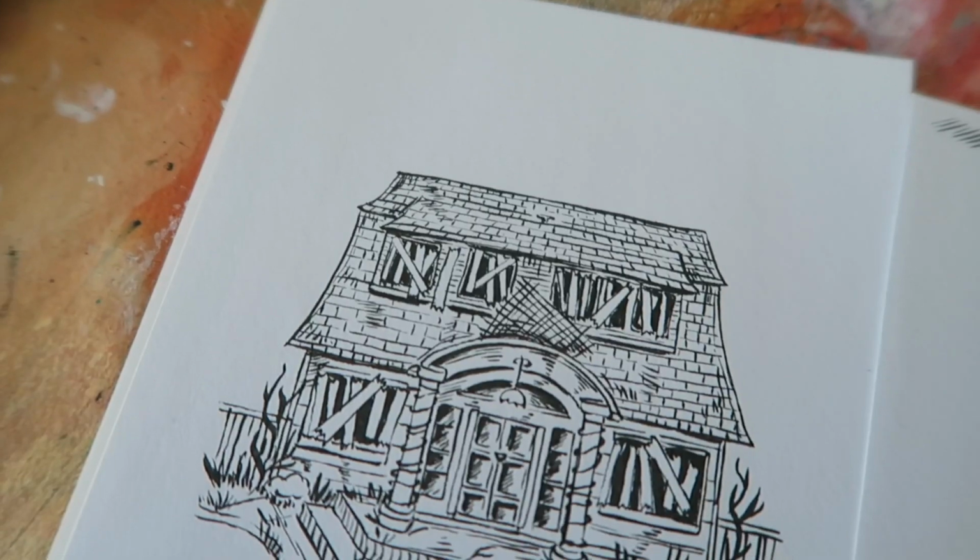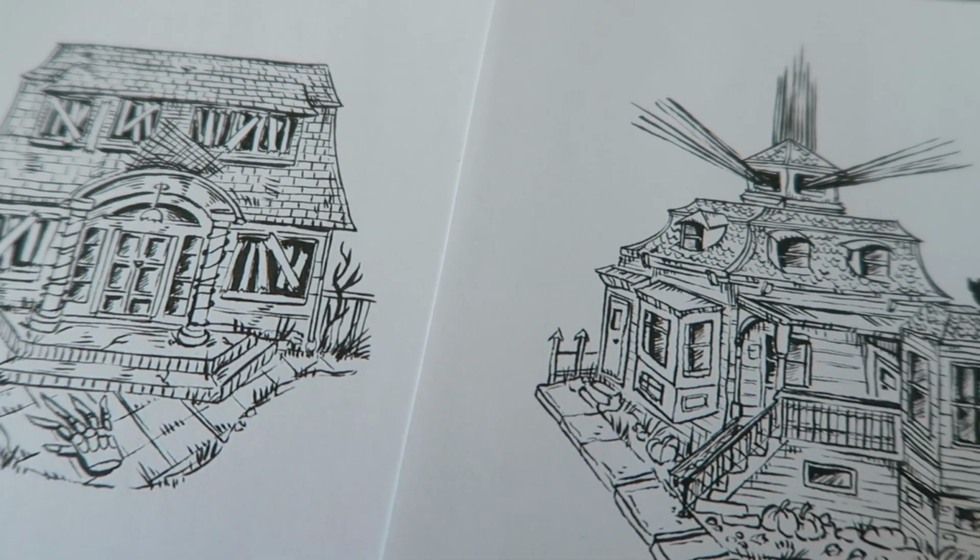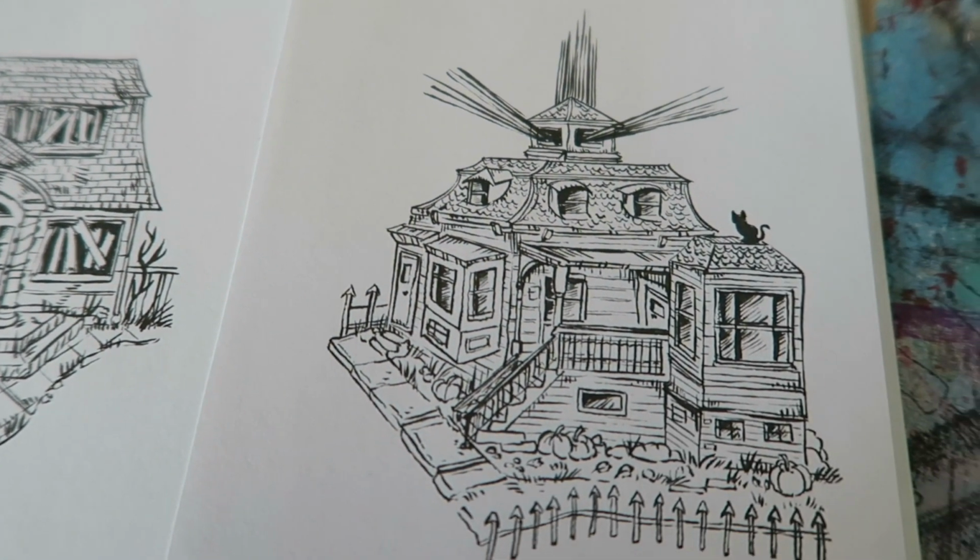As I bring two more cards to completion, the Nightmare on Elm Street house and Hocus Pocus, Max Dennison's house, I'm definitely in the project. I'm in it. It's happening. It feels real at this point. I'm beyond just sample cards. I'm excited to see where this all goes.